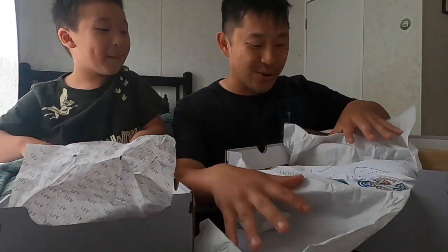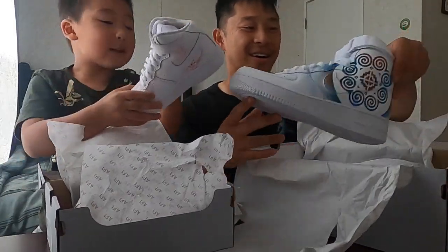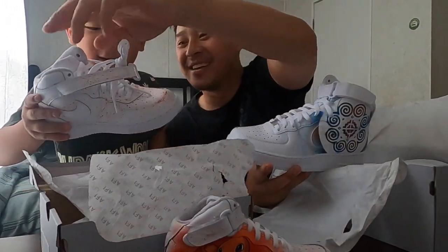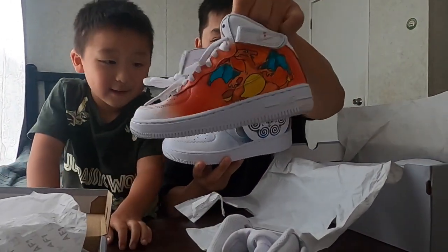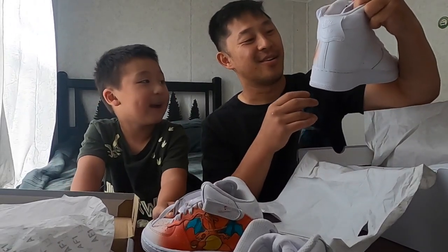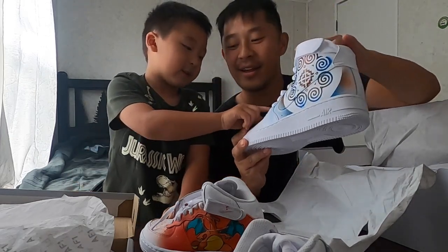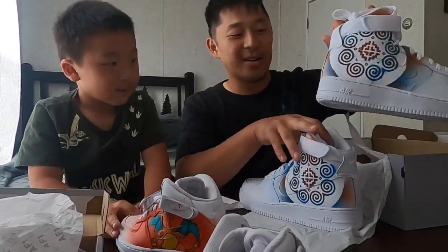Oh! Dude! Wow! This one has Charmander on it. Charmander? Yeah. Dude, look at that! Charizard! Wow, and you got Charizard? Yeah. Look at that! Dang. Wow, I got some home designs on mine. Look at that. That is dope. And you don't have this one. Dude, look at that. That is so awesome.